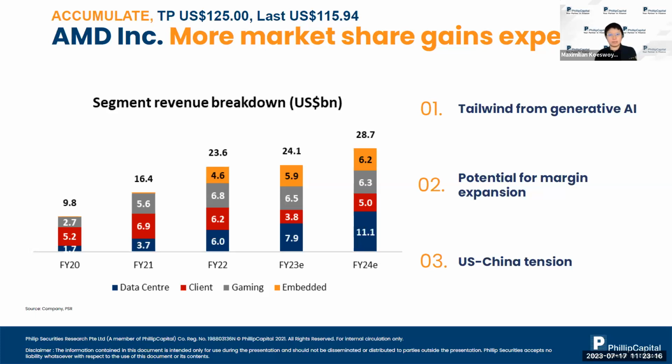And lastly, same as NVIDIA, they are also facing the threat from the US-China tension. Although AMD doesn't disclose how much revenue comes from the Chinese market, 70% of their total sales come from the international market, and we expect that China makes up quite a meaningful portion of that number. So any additional export curbs from the US government are going to threaten AMD's ability to sell their chips to China as well. Overall, we have an accumulate rating on AMD at a target price of $125.